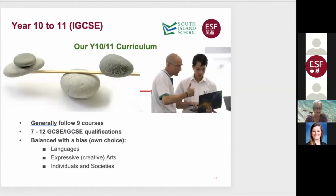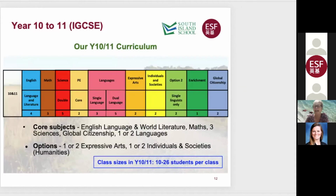To start with some basics, students generally will follow 9 courses in years 10 and 11 and achieve somewhere between 7 and 12 qualifications, most but not all of which are GCSE or IGCSE qualifications. The curriculum is broad and balanced, but the choices available enable students to create a bias of their own making towards perhaps languages, or maybe expressive arts, creative arts type subjects, or perhaps towards humanities, what we call individuals and society subjects. So on the next slide, let's have a closer look at the subjects that students study.